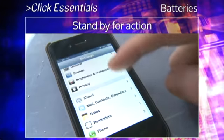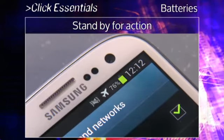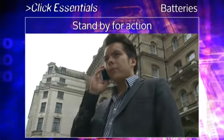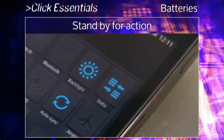Now, the lowest power state you can put your phone into is flight mode. However, since that switches off all the radios in the device, it's not actually useful if you're waiting for that one important call or email. So, should you use Wi-Fi or the mobile network? Well, that depends what you're planning to do.